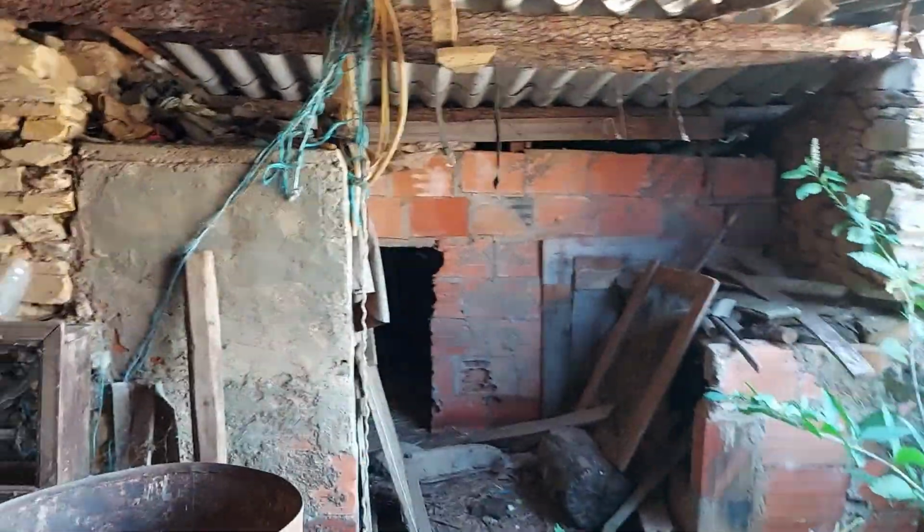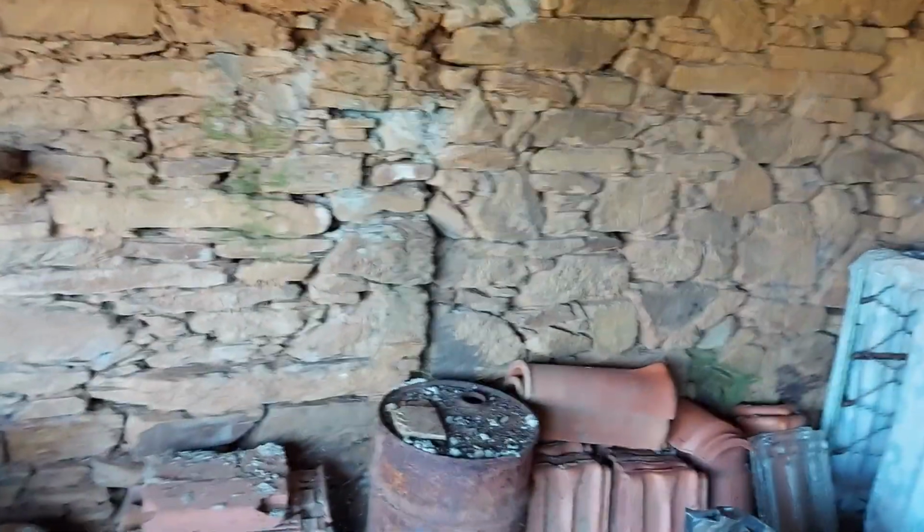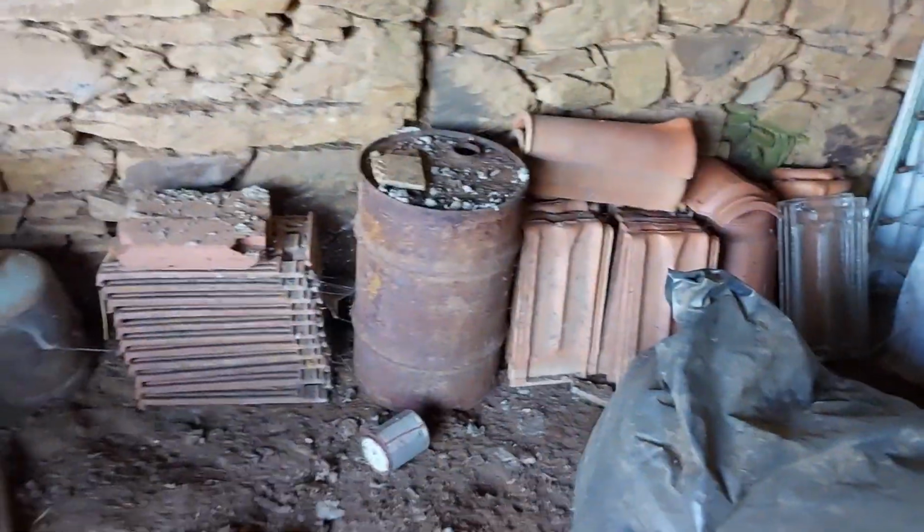Whoop. And then I stood on something that just collapsed under my foot. So then into the barns, and that's just a look around the outside. Again, a lot of rubbish, a lot of stuff we'll never use, a lot of stuff to clear up, some tiles and things. Some of them may come in handy at some point.